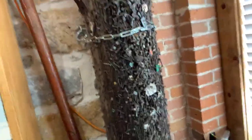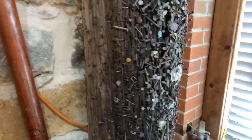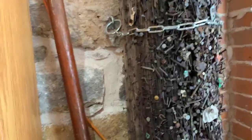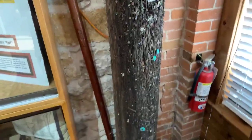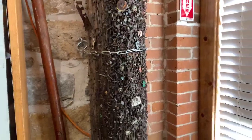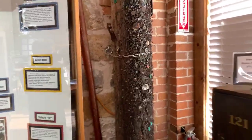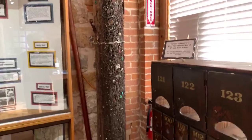Obviously, for decades, people hammered in all sorts of signs for garage sales or missing pets or what have you, and no one ever took any of the nails out, of course, and so this is what we have today. At one point, we counted over 1,300 nails in it and about 500 staples. And so people kind of sometimes think I'm weird, but I think that's a very big part of our history. It's very unique, if nothing else.